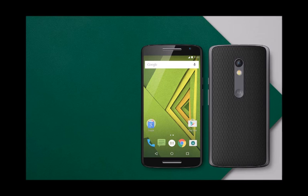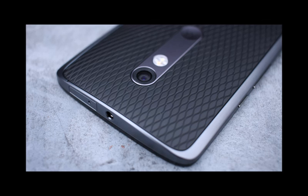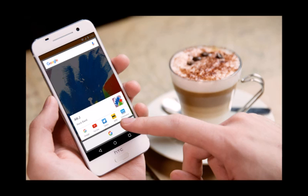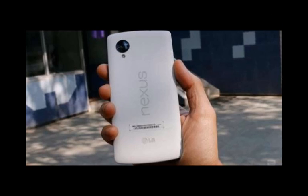As we mentioned, the HTC One A9 comes with a metal build, while the Moto X Play and Nexus 5X opt for plastic. The Moto X Play has water repellent features though, while the Nexus 5X has USB Type-C and a fingerprint sensor. The One A9 also has a fingerprint sensor. The HTC One A9 comes in 4 standard color options, which is more than any of the other devices within this comparison, but the Moto X Play has the Moto Maker feature, which allows for the best customization opportunities.